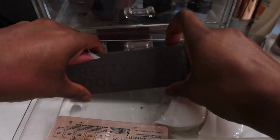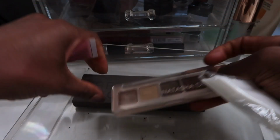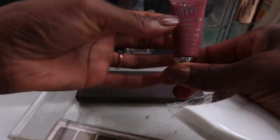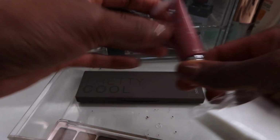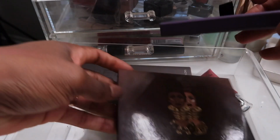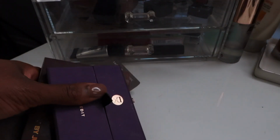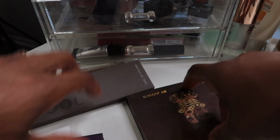Okay, in this drawer right here, these two drawers, they are eyeshadow palettes. So, oh, y'all can't even see. Lord have mercy. Boom, right here. Okay, so I've got my Pretty Cool, which I'm keeping. I'll clean this drawer out in a moment. Natasha Denona Mini Glam. I've got this Color Fix matte because I have two of them for some reason, so the other one's in my kit. I don't need that. Then I've got my Dark Edit. I wonder why I have two drawers of mini eyeshadow palettes. Okay, let's condense these mini eyeshadow palettes because I got too many. Too many minis. All right, so we got that.